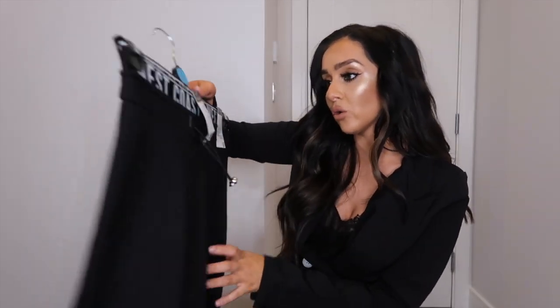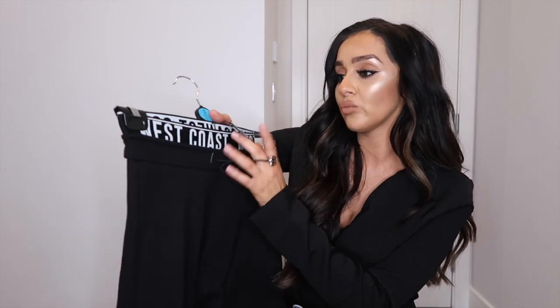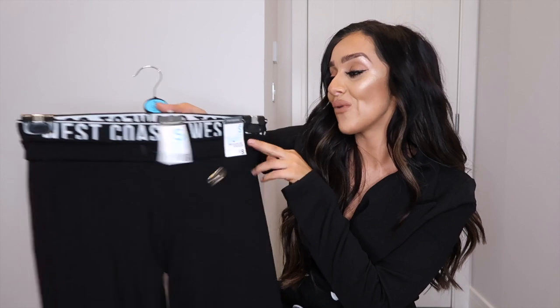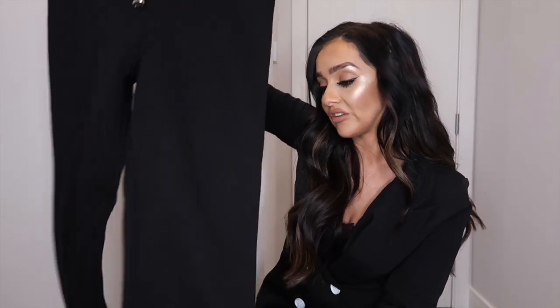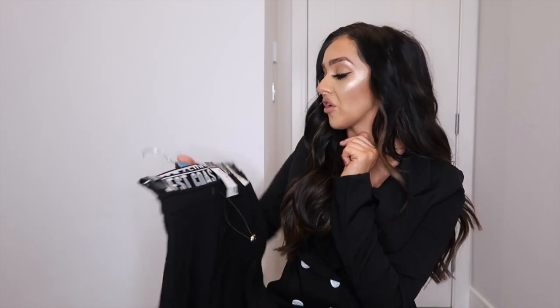And then I also picked up that same style in a black pair, and this just says West Coast on the waistband. Again, same concept, same style, but just like I said, in these black ones. I got these ones though in a size small. I already addressed the Primark sizing issue.